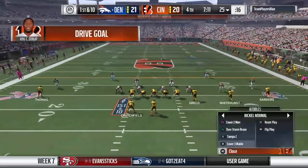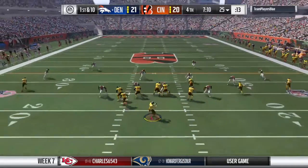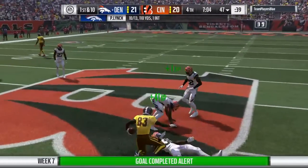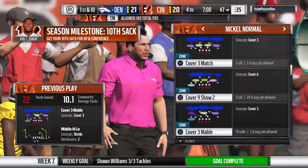Looking to jam the receivers at the line here. Press coverage, look defensively. On 1st and 10, it's Lynch. Oh, he's got a man wide open, complete. Give him 22 on that one. And it's a first down for the Broncos.